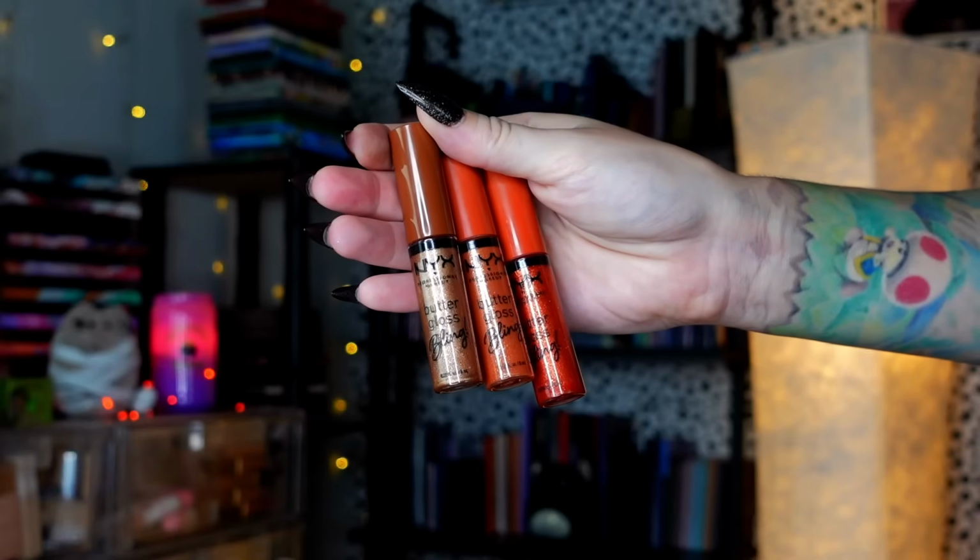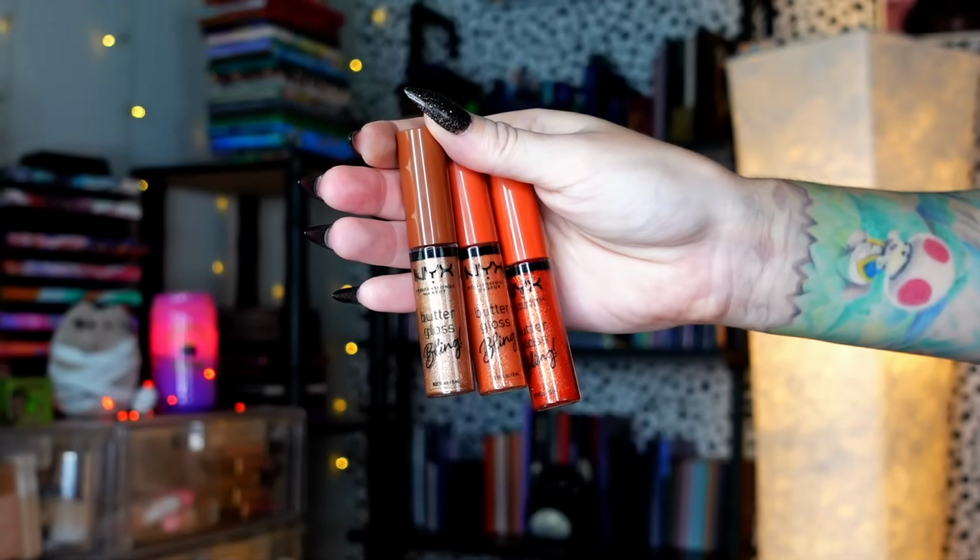And then three more Butter Gloss Blings. I'm so happy to have more shades. Eventually I will have them all. I just love this formula. It's so lightweight and comfy and slippy glidey, and then so sparkly, but not a chunky glitter that you can feel. These are just beautiful. I already have I think four shades-ish, and now I have more, so I'm very happy to have these.